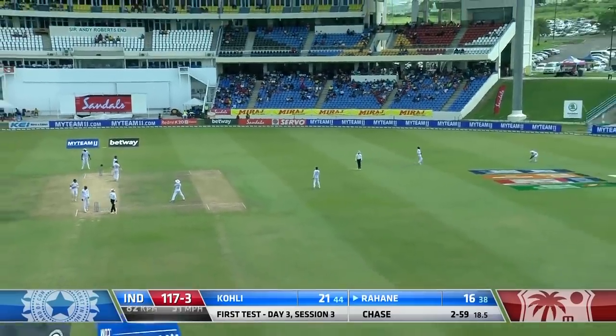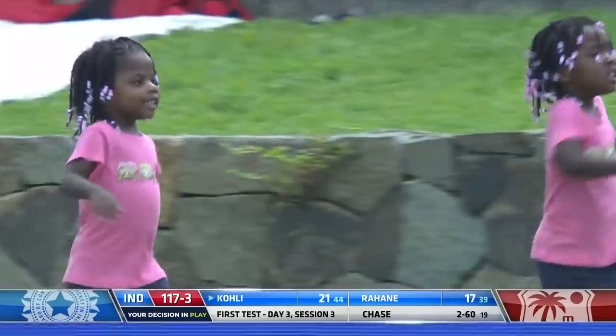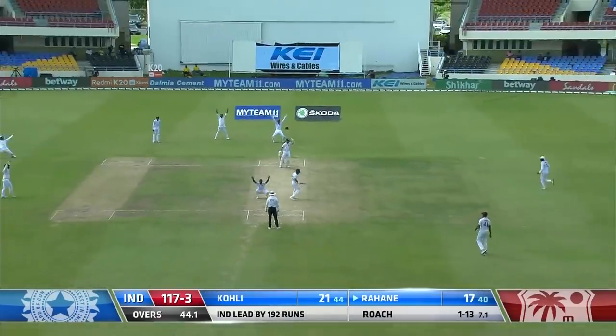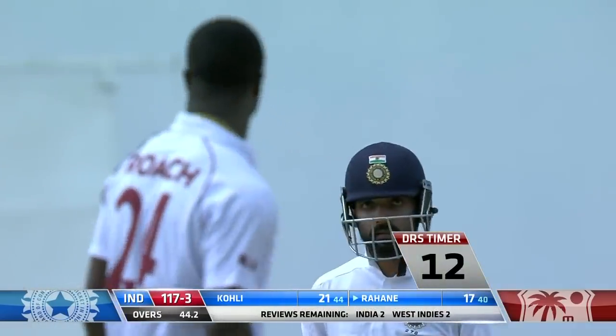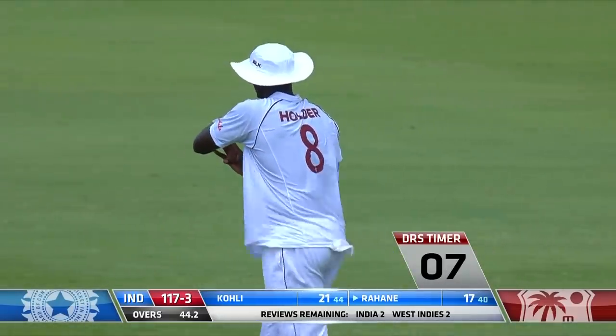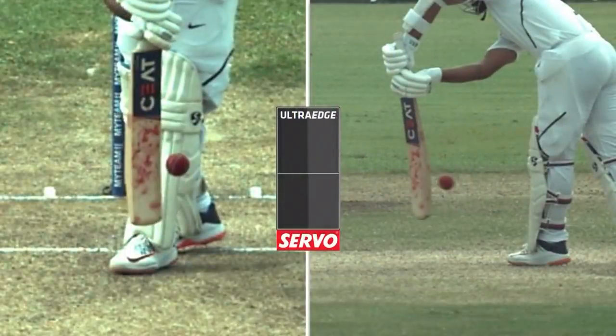Another single from the over. Loud appeal, loud appeal. Not out, says the umpire. Will they review? Kemar Roach thinks so, and Jason Holder goes for it. Yeah, it looks like he's missed the bat there. We'll just confirm with Ultra Edge, please. Yeah, clear gap between bat and ball.